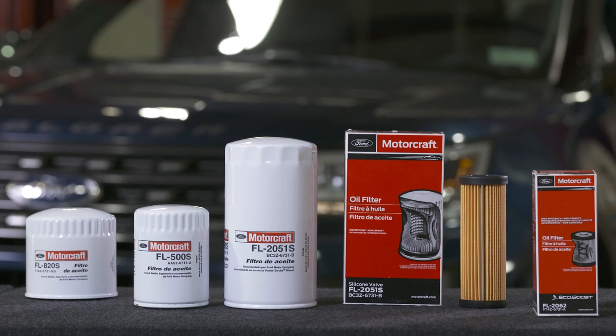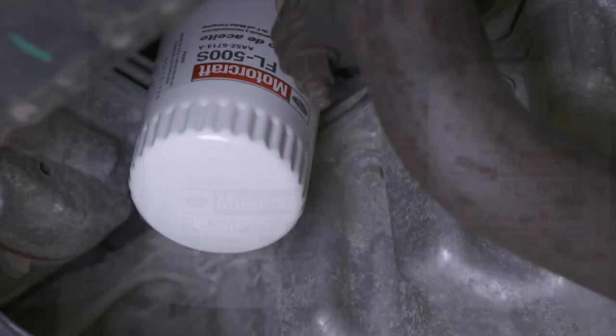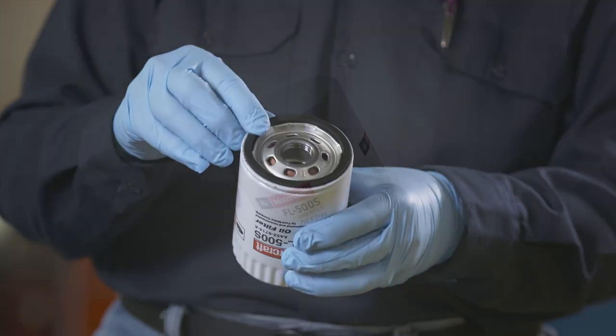High-efficiency filters trap 80% of particles as small as 20 microns. They're tough. A painted steel case resists rust and enhances durability. Exterior flutes provide grip for easy removal. The rolled, crimped end cap ensures a good seal.